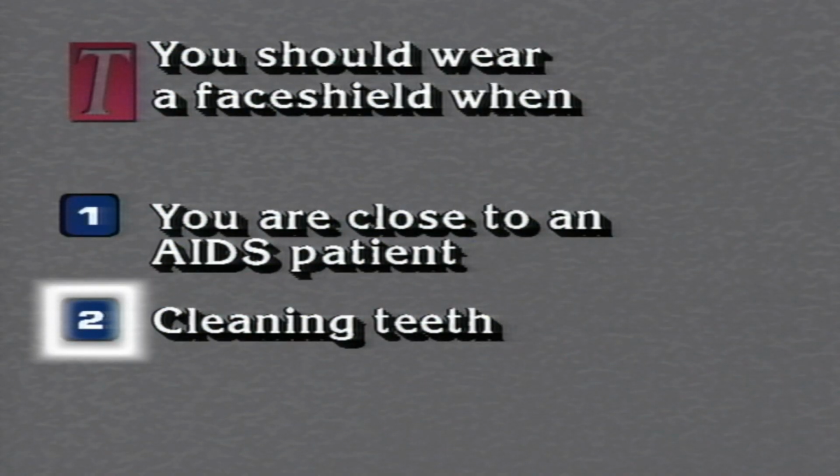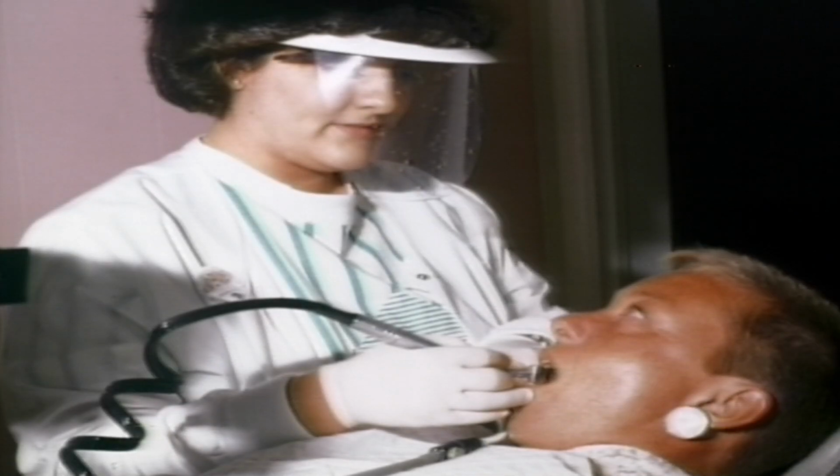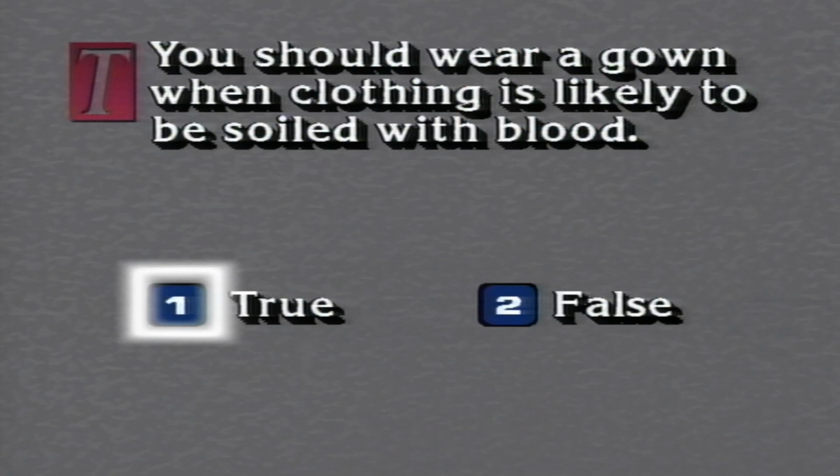Yes, a face shield should be worn when cleaning a patient's teeth. Let's review this information. To prevent blood or body fluid exposure to the linings of the mouth, nose, and eyes, you should use a face shield during procedures that are likely to result in blood or body fluid droplets or splatters. That's right. Wear a gown or apron when clothing is likely to be soiled with blood.